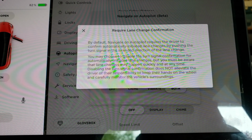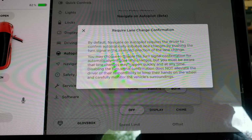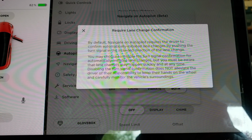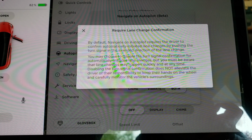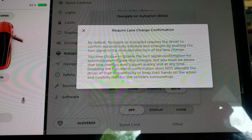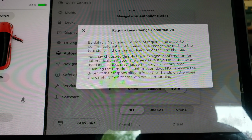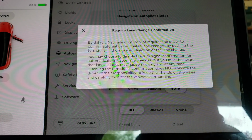Some additional information here. So it says by default, navigate on autopilot requires a driver to confirm automatically initiated lane changes by pushing the turn signal in the intended direction of the lane change. You may choose to disable this for automatically initiated lane changes, but you must be aware that lane changes may happen quickly and at any time. Disabling the turn signal confirmation does not alleviate the driver from their responsibility to keep their hands on the wheel. And I can't make that any more clear than they have because I've been in situations where some goofy things have happened. So just make sure that you're paying attention.